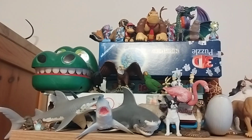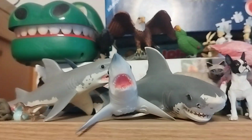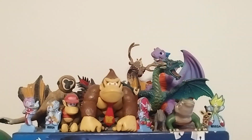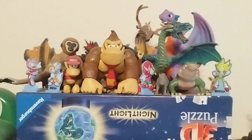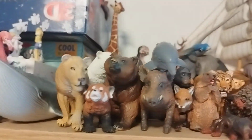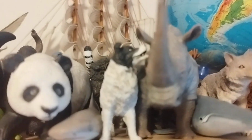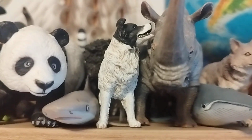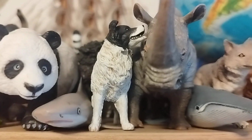So, let's move on. And last but not least, we have the modern day animal shelf, and everything has changed forever. We have some sharks, birds, and some Looney Tunes characters, and other mascots, which are Sonic characters, Donkey Kong characters, a gibbon, and dragons. All of the animals remain the same. Oh, besides that, we have a new addition today. We have a Papo Border Collie. And yes, we have right here the Papo 2009 Border Collie. And I finally have the dog that everyone likes. This is the figure right here.